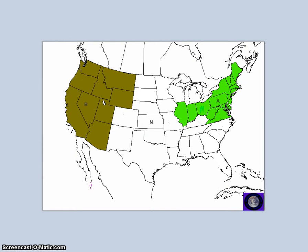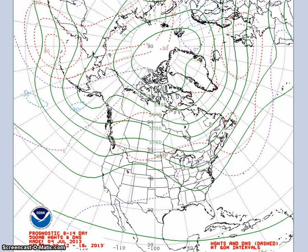Now, we're going to go further into the period, and this is for July 15th to the 19th. Still very weak height anomalies. The ensembles are indicating the pattern to be similar to the previous pattern, although the pattern is forecast to shift eastward.